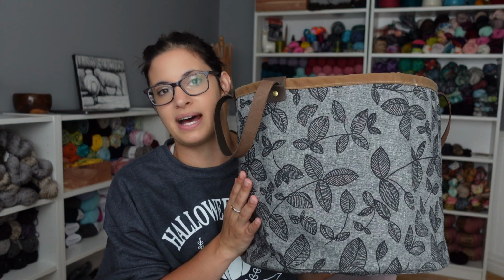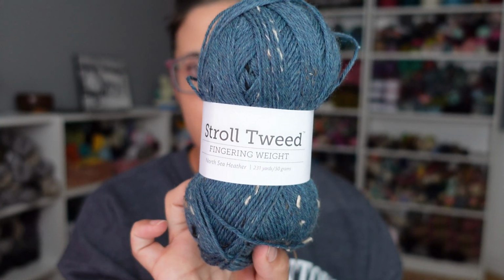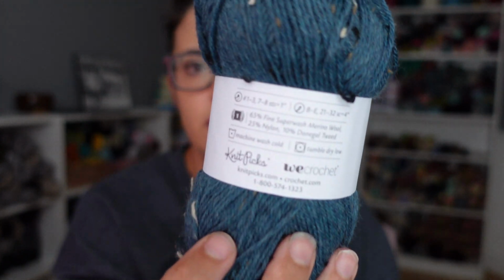It is a Jenna Rose basket in her small size. Like, this is a size small. It's huge. And in here I have my husband's sweater. I am knitting this out of Knit Picks Stroll Tweed in North Sea Heather, Dalmatian, and Peruvian Heather. Stroll Tweed is an amazing yarn for socks, for sweaters, for hats, for mittens, for anything. It's a yarn that you can use for anything, and it is 65% fine superwash merino wool, 25% nylon, and 10% Donegal tweed.